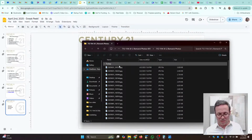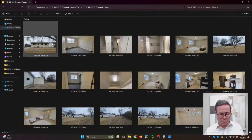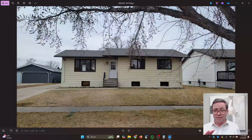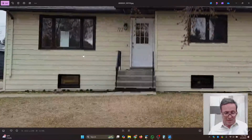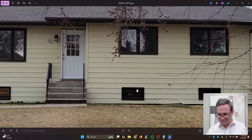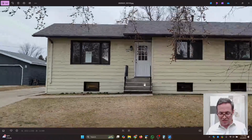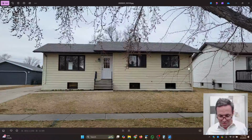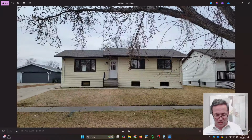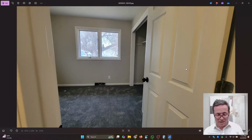So this first listing here, I'm just going to go through these photos one by one. This house has been really nicely refinished, new roof, several new updates to the outside, the trim work. These guys just did a really nice job. So I'm going to go through the rest of these here. Now this is listed at $269. And once you see what's in this home, you're just going to be so impressed.